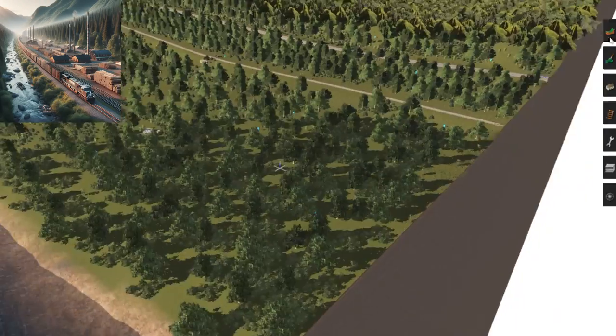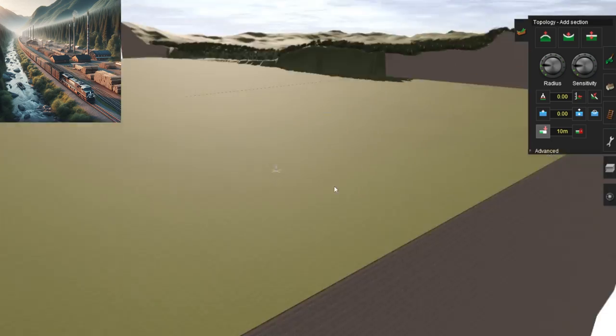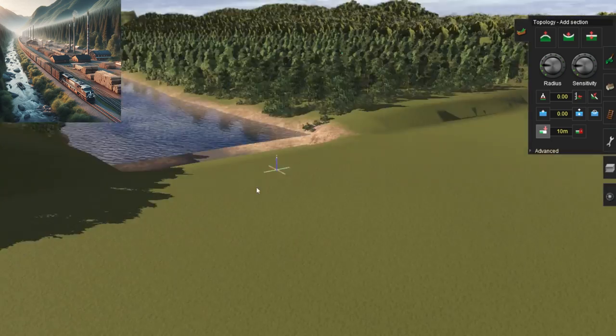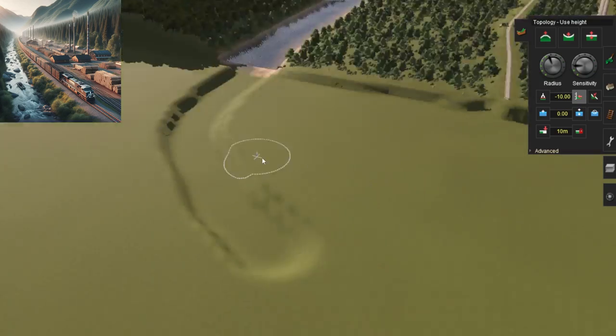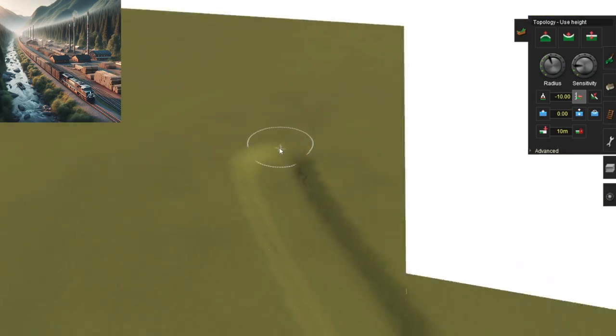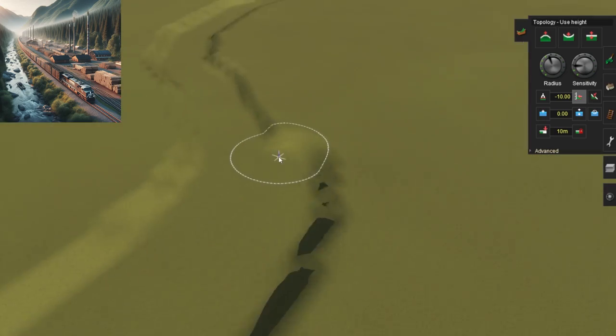Hey all, and welcome into phase 4 of the AI route build in Trainz 22. So this is the AI inspired route build, and today we are going to be making a logging facility with a yard coming along the river, as inspired by one of our commenters.